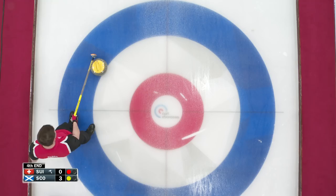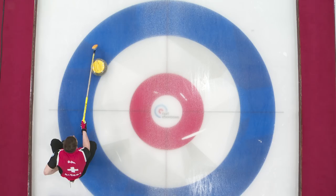This time, Ross White does stick around. So will force Jan Hess to make the shot for the blank. Just catch half a stone here and roll out.